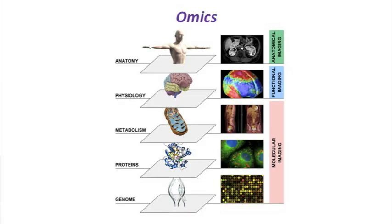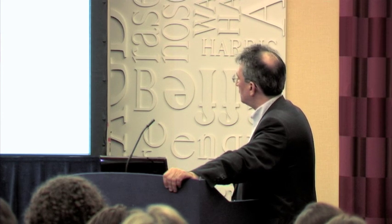And this is the technology of omics, and it's really important. Right from our genome, to the proteins that make the cells and the engines that work the cells, to how our brains and our bodies work, and ultimately to our total body anatomy. So there are lots of things we can image.